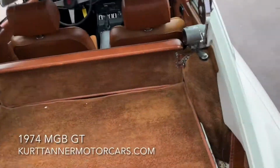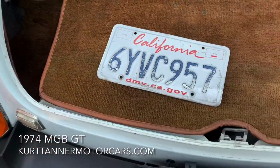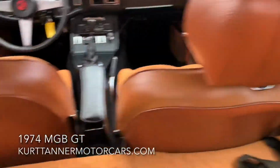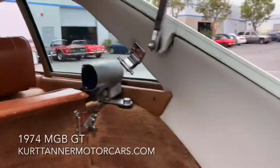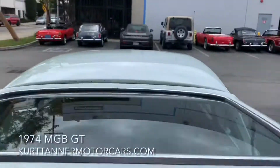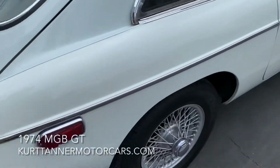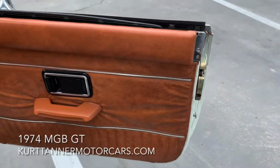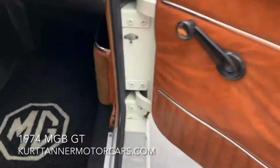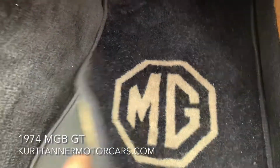Let me show you back here. So this is all the original trim back here, all the original carpets. Back of these seats here, the upholstery, all beautiful. Pretty amazing, well-preserved MGB GT. Lenses are great. Body's fantastic. Let's look at the upholstery this side. There you have another mint original door panel, and even the arm bar, the little carpet kick panels up here. It's fitted with these nice overlay mats. Under here, you will find the original rubber footwell mats.